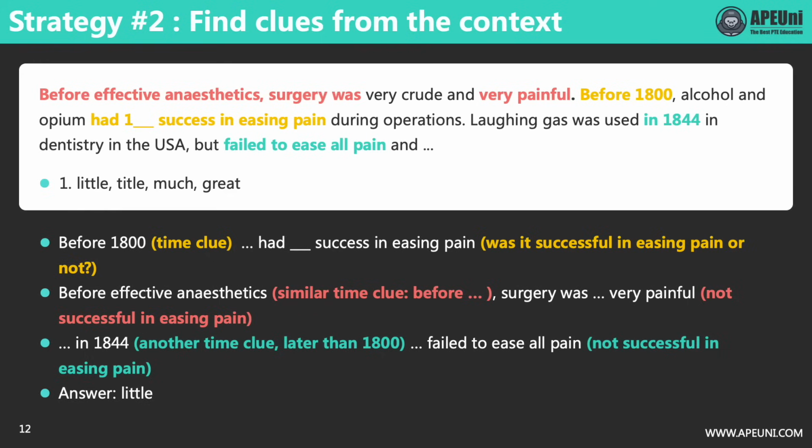Okay, now let's see what clues we can find from the sentences before and after it. Pay attention to words with similar meanings or discussing similar subjects. Any time clues? Anything related to easing the pain? In the first sentence, before effective anesthetics is quite similar to the phrase before 1800. They both use the word before. Obviously, this is another time clue.